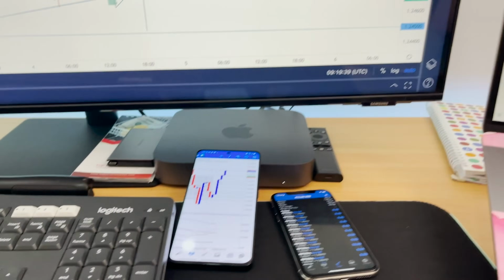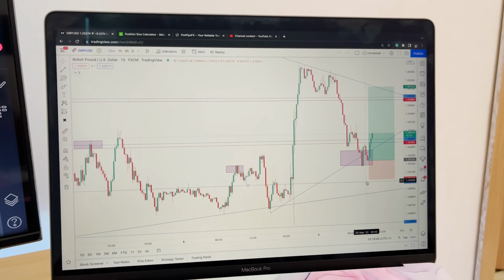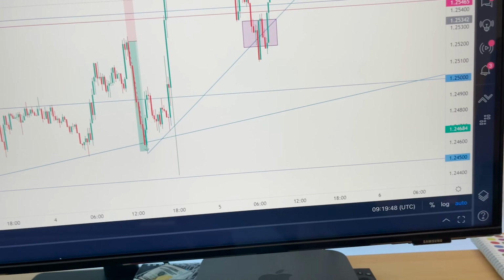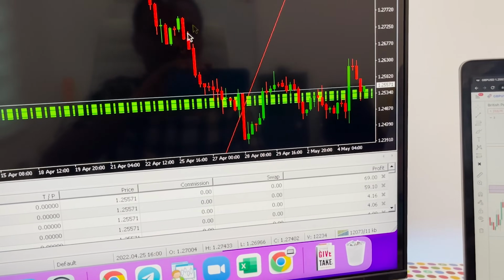So how am I thinking? Am I really so excited? Not really. I'm not super excited because I know that trade can reverse at any time. So what I'll just spend my time doing now is to start breaking even. This is the trade management sense. Start breaking even. So I'm just going to pull up my MT4 right here, and these are my orders.